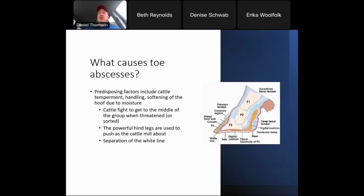And the wilder they are and the more crazy you are handling them, the harder they push. So most of the time we see toe abscesses on the hind limb, okay? And what we used to think was an abrasion against concrete. And what we're finding out from Murray Jelinski up in Saskatchewan, he took hooves of cattle, put them on a hydraulic press, and he kept applying pressure, and finally got to a point where he applied enough pressure that the white line opens.